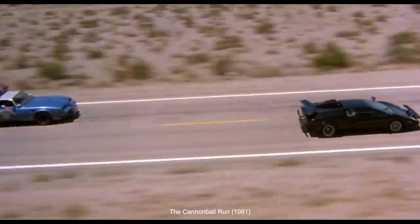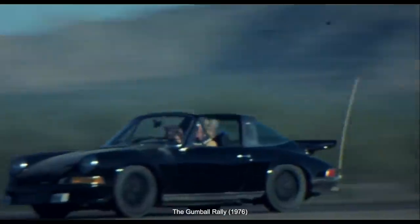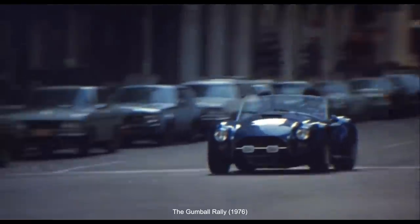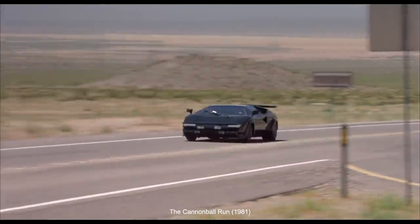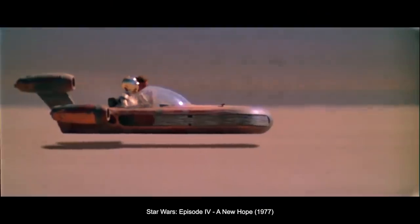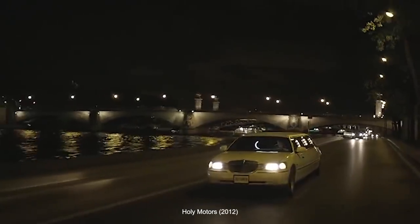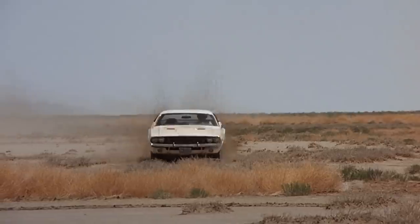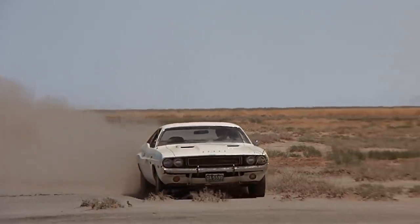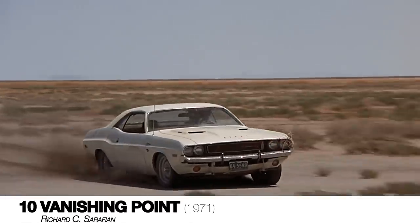It's most cars from Cannonball Run and its predecessor, the Gumball Rally, flying across the country as if nothing were impossible, although we like the Cobra and front-winged LP-400S the most. It's Easy Rider's Captain America Panhead, it's Luke's Land Speeder. In a very funny kind of way, it's the limousine from Holy Motors. But for our number 10 pick, we think there's nothing quite like the 1970 Challenger RT-440 Magnum from Vanishing Point.